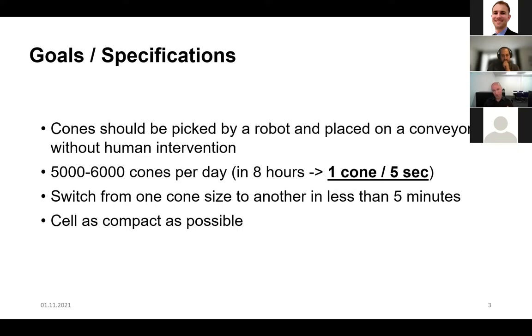And for flexibility, the possibility to switch from one cone size to another should take less than 5 minutes. And then the cell has to be as compact as possible. So these are the goals. Okay. So basically, to replace the human worker by a robot-based application. So that's the basic idea.